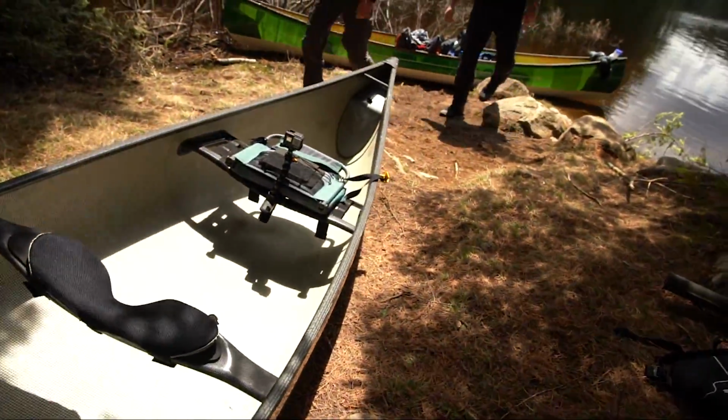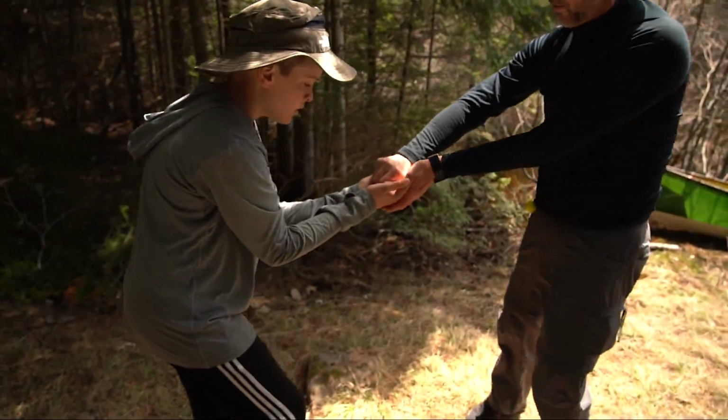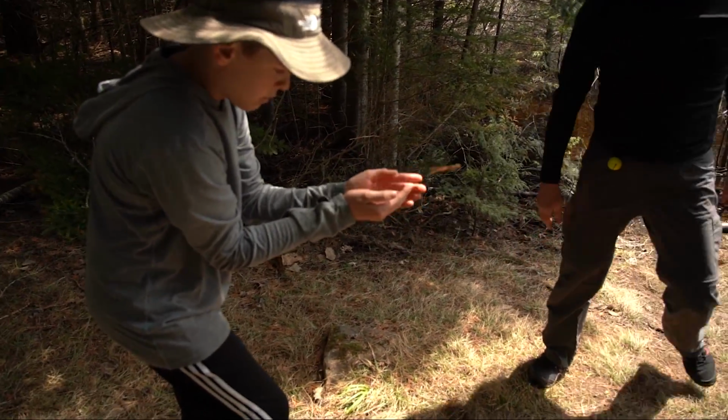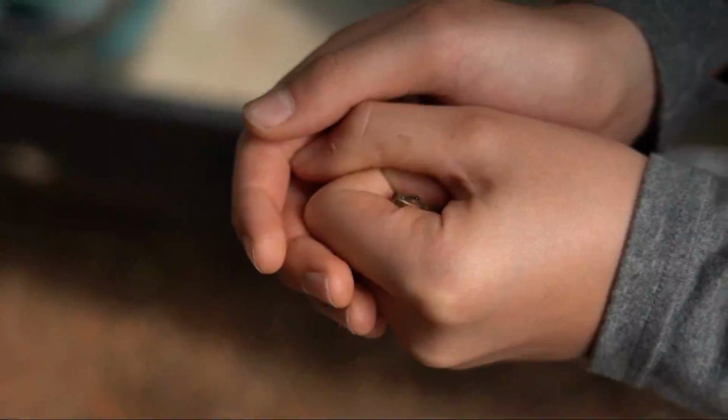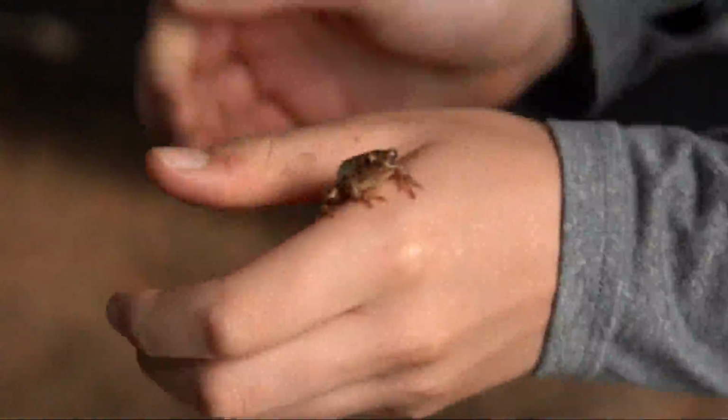Oh, what do you got? Little chorus, little tree frog. You ready? He's gonna jump. Spring peeper. Oh, he has a trick. Okay, go ahead. He's gonna hop. Yeah, go ahead. Oh, there you go.